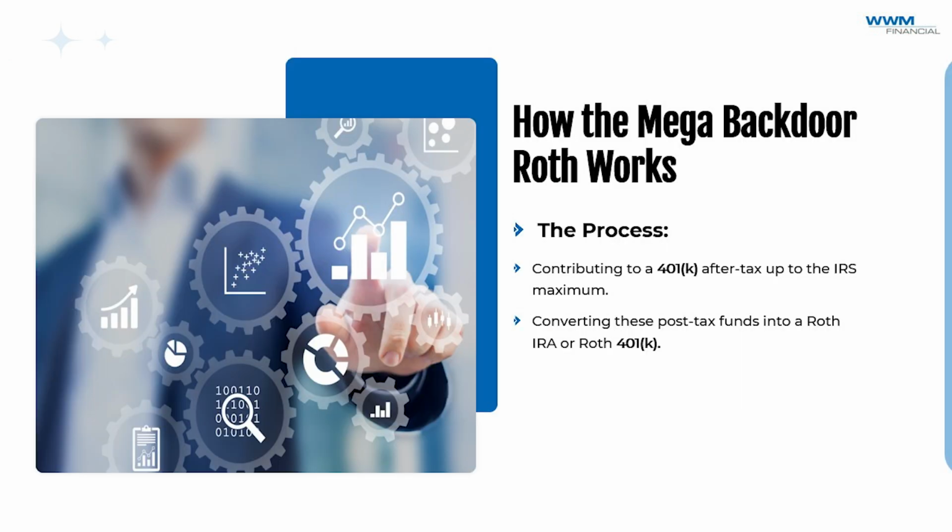So how does the Mega Backdoor Roth work? Well, the process is contributing to a 401k with after-tax dollars up to those IRS limits that we just spoke about, and then converting those contributions into a Roth IRA or a Roth 401k. So once you've maxed out your regular contributions, either the pre-tax or post-tax Roth, you then start contributing on an after-tax basis to the plan, but not into the Roth bucket because you've already maxed out that option. This is where the $70,000 IRS maximum limit comes in. But remember, this number is a total of employee and employer contributions.